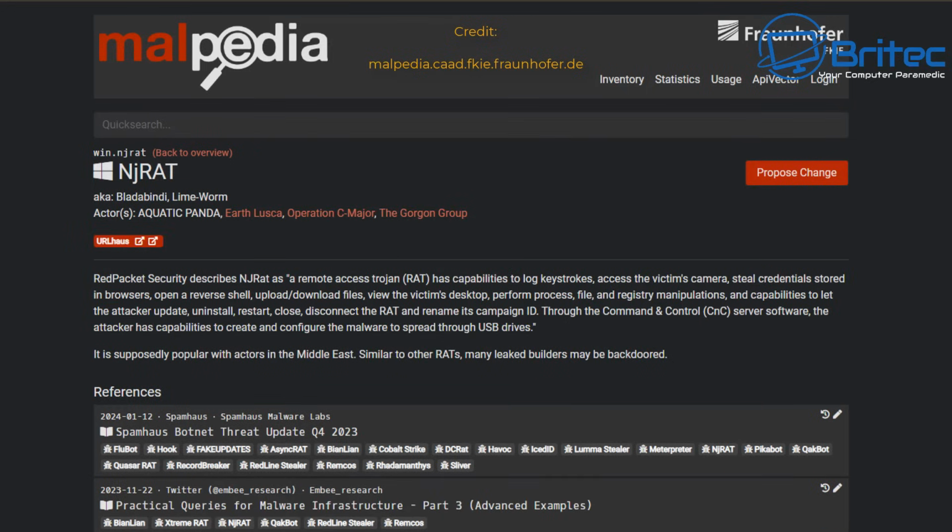Moving on to Bladabindi, you can see here Redpack Security describes NjRAT as a remote access Trojan. It's a RAT basically, and has capabilities to log keystrokes, access the victim's camera, steal credentials stored in the browser, and open a reverse shell. How bad are these? And how can you defend a company that is having this pre-installed on a system that they are selling on Amazon?